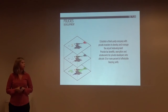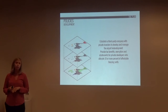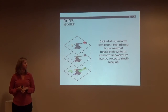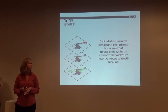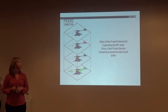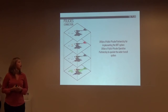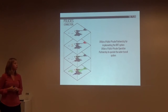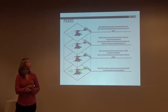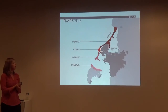We would also like to establish a third-party company with private investors to develop and manage the airport redevelopment, as well as provide tax benefits, exemptions, and abatements for private developers who allocate 10% or more of affordable housing units. And finally, we would also like to utilize a public-private partnership for implementing the BRT system, as well as utilize the public-private operation partnership to operate the water transit system that we're proposing. So all of our policies are going to work together with our frameworks to try to meet the goals that we have set for a resilient Cartagena.